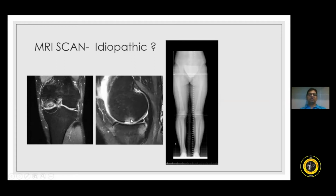We're not sure what the exact cause is, and when we don't know the cause, we classify it as idiopathic. We know that osteochondritis dissecans usually happens in a slightly younger age group. Before we plan any surgical procedure, one of the things we have learned is to get full length X-rays to look for any malalignment, because a malaligned knee and a cartilage replacement don't go together. One of the failures is due to malaligned knees.